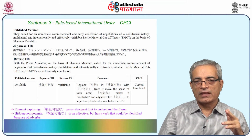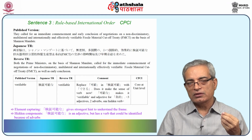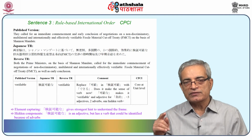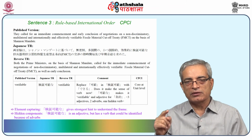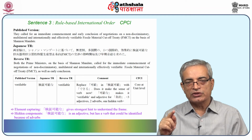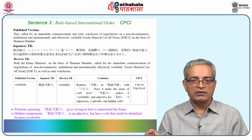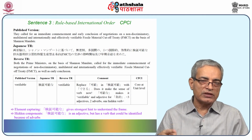So how to find out, or how to handle it? Replace, for example, in kensho kanona, replace kano with dekiru. So kensho dekiru, does it make some sense now? Kanona makes it verifiable and an adjective for joyaku. So kensho dekiru tells you that it's a verb.